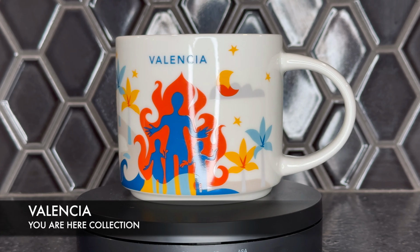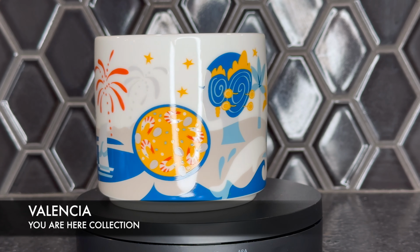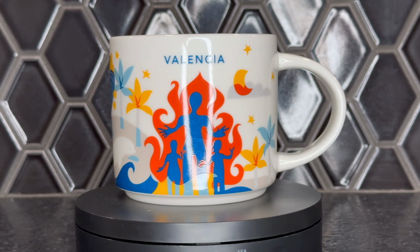Great big thank you to both Dave and Lindsay for bringing me back the Valencia, Spain mug because they went on a trip there and they brought me back this mug. I was super surprised and super stoked.